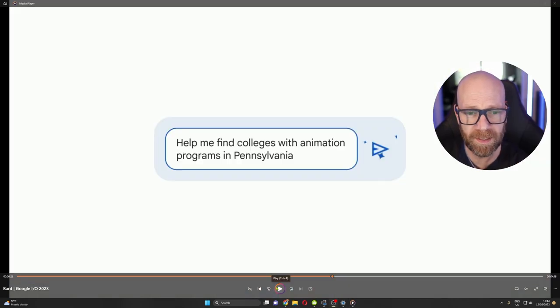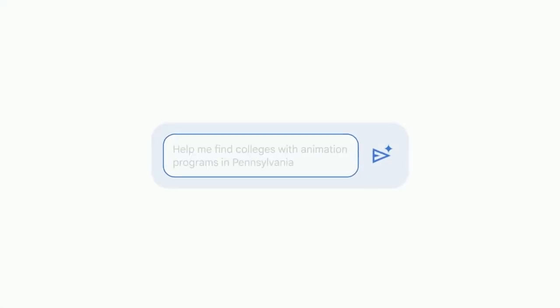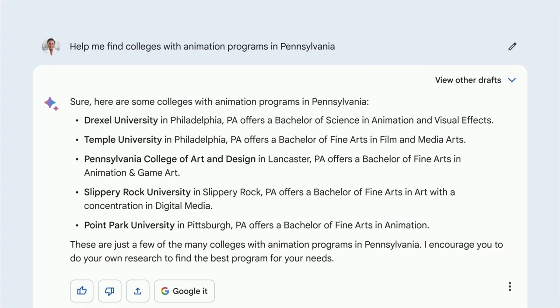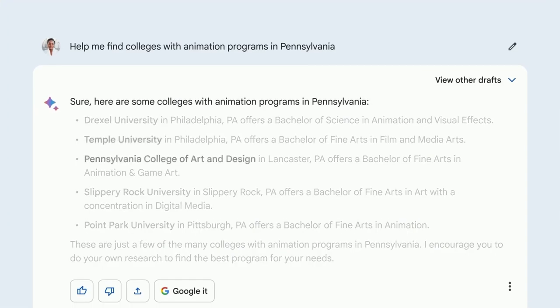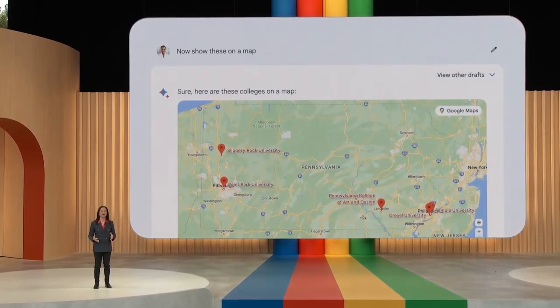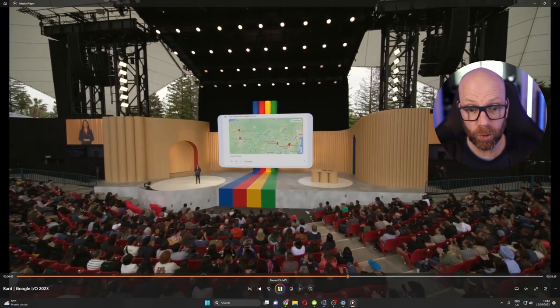Here they're asking for help finding an animation college in Pennsylvania, and then it's going to list out those choices, as we'd expect. Here are these different examples. But then you can say, okay, now show me on a map. And sure enough, it goes to Google Maps. And there you are. It integrates seamlessly with the Google tools.